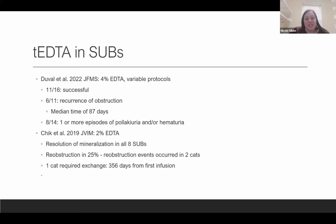And so they wanted to look particularly at whether EDTA had an association with dysuria. They did note that a little over half of their cats that had this EDTA protocol had one or more episodes of pollakiuria and or hematuria.